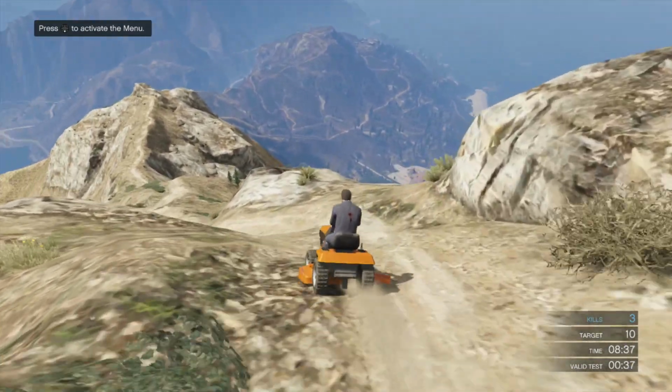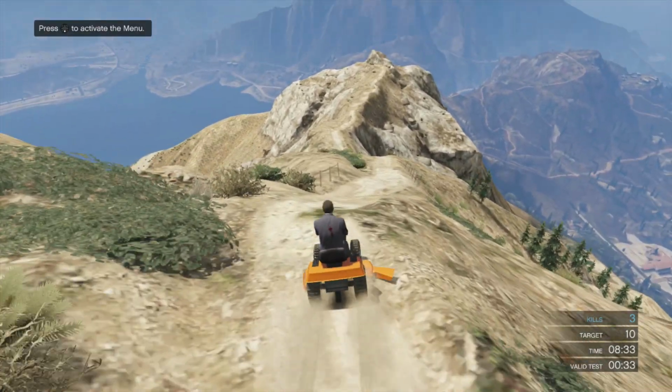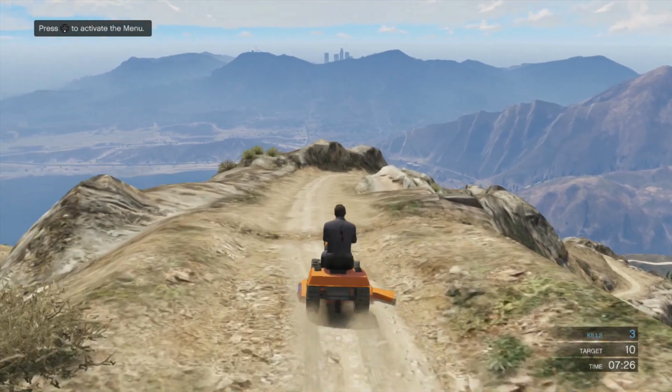This is an interesting thing. Surprisingly, it turns and brakes so much better than the air tug. It really is a lot better to drive. However, it has just no speed. There is absolutely no speed.